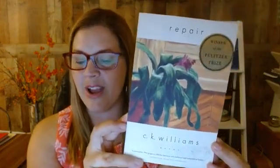So that again is C.K. Williams in his poetry book Repair. And what I love about poetry is it can be such a good way to get our creative juices flowing, to hear different metaphors, different ways of seeing the world. Good poetry is so visceral, and the words evoke such feeling and mind pictures that we can take those same skills of painting pictures in people's minds and evoking emotion into our other writing, whether you're doing fiction or nonfiction. It can be a really powerful thing to periodically read poetry books.